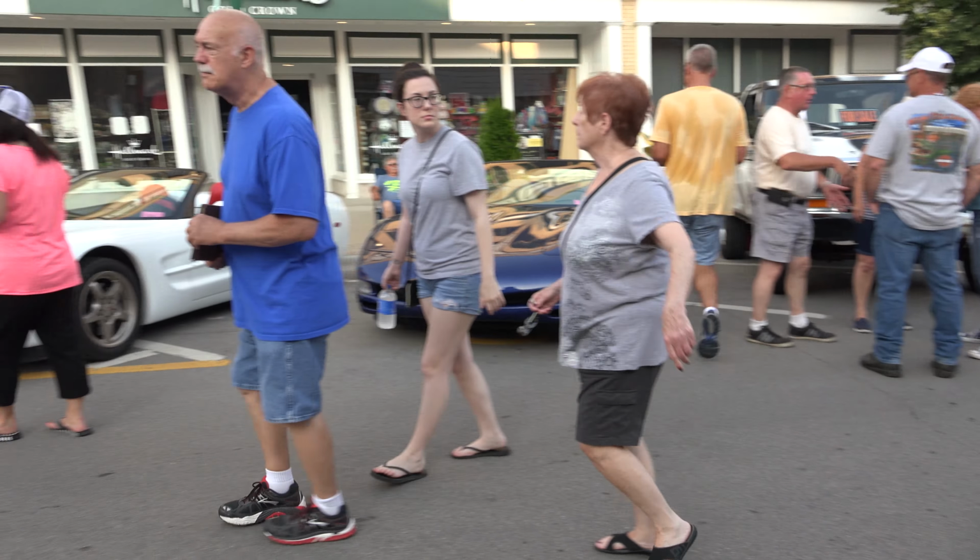This is my 1956 Ford Victoria. Built this 82 Firebird into a sort of a poor man's Ferrari.